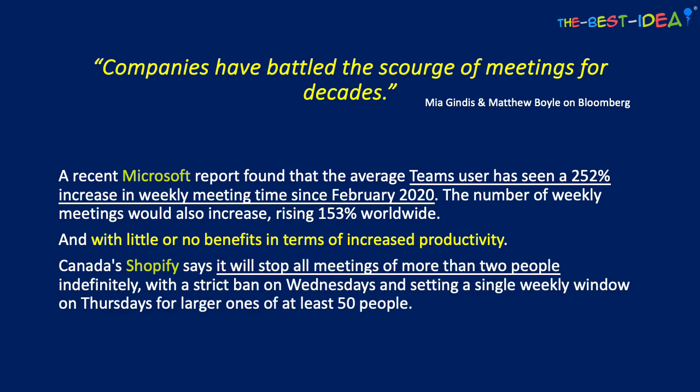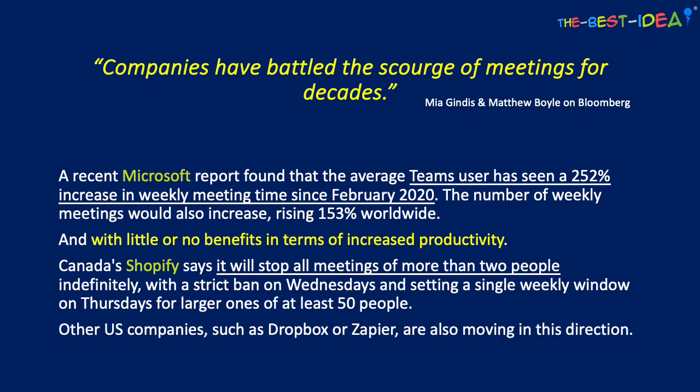Canada's Shopify says it will stop all meetings of more than 2 people indefinitely, with a strict ban on Wednesdays and setting a single weekly window on Thursdays for larger ones of at least 50 people. Other US companies, such as Dropbox or Zapier, are also moving in this direction.